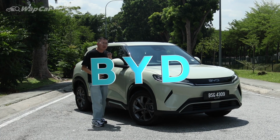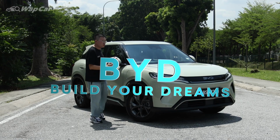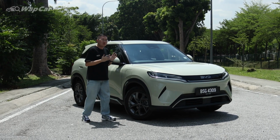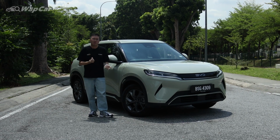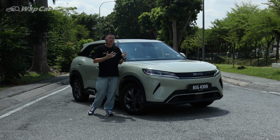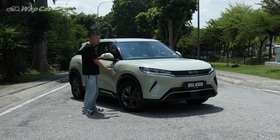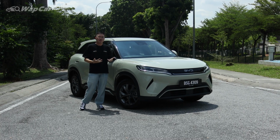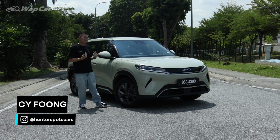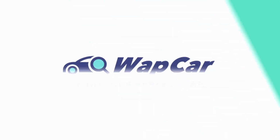BYD, three letters that signify build your dreams. And since December 2022, BYD has sold over 20,000 electric vehicles in Malaysia. Now that's a very significant achievement in creating affordable EVs for the masses. Now with the BYD Atto 2, can BYD replicate that same success? My name is CY, and ladies and lads, allow me to walk you through BYD's latest baby.